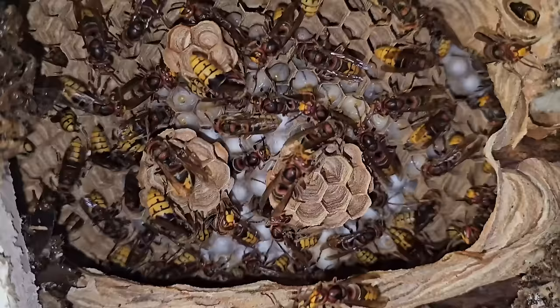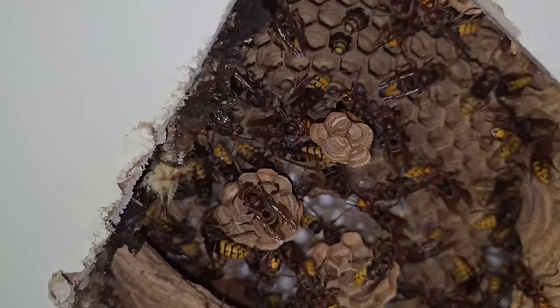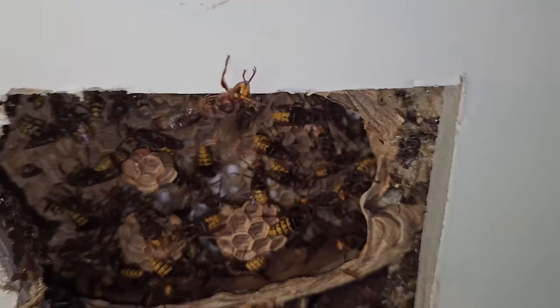That is a very, very active nest. I'm just talking about how big. It's very active. Got a lot of workers in it. There's a lot of sludge in here. A lot of waste.